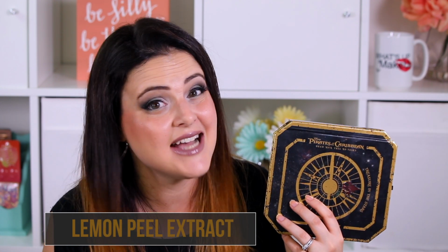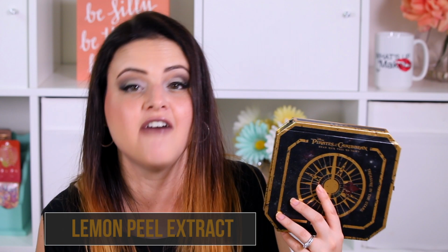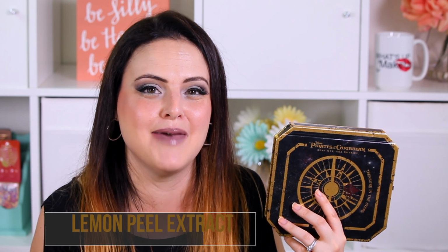I didn't see any reason why it would be in a cosmetic product, but Paula's Choice does say that it is skin sensitizing, so that's not necessarily a good thing. But Livestrong has a list of the benefits of lemon peel extract, so I don't know what to believe on that one. I'll leave links down below so you can make your own decision.